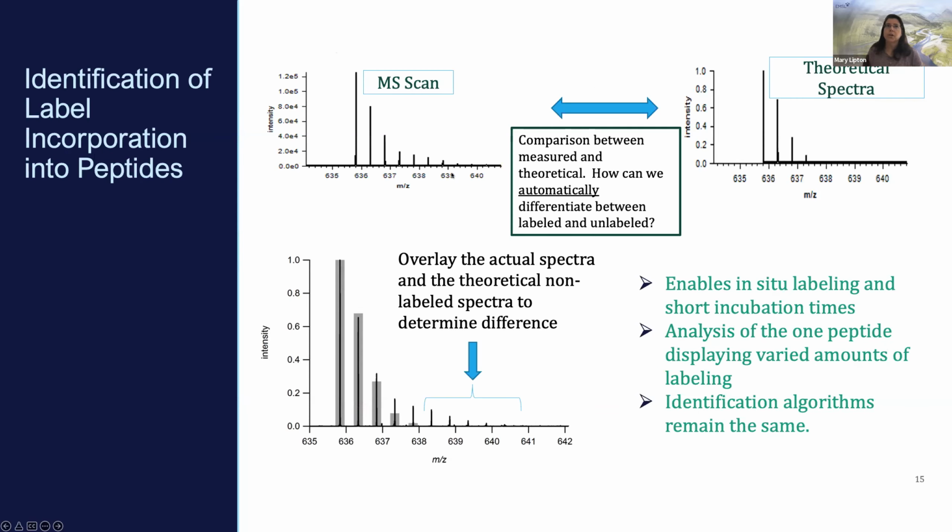Now, notice there's no separate separation for an unlabeled to labeled, because what happens is in the mass spectrometer, we can take our spectra and compare it back for our peptide to our theoretical spectra and look for this tailing of peptides. If we see the tailing of peptides, we know that it has incorporated a C13 label into the peptide, and we can mark it as labeled.